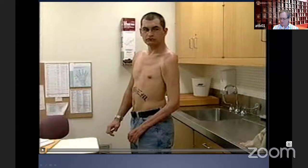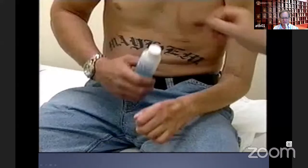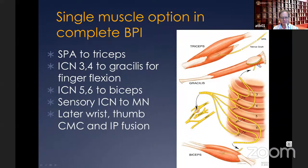This is a double free muscle flap case of mine from years ago. He had a very good result. He had a C5 nerve present that we used to neurotize shoulder, and he got external rotation back. He had full elbow flexion, some useful extension, and some useful grasp. But if you ask him, does he find it useful? His answer is no, I don't use it. And that's the problem with grasp procedures in general with brachial plexus injuries.